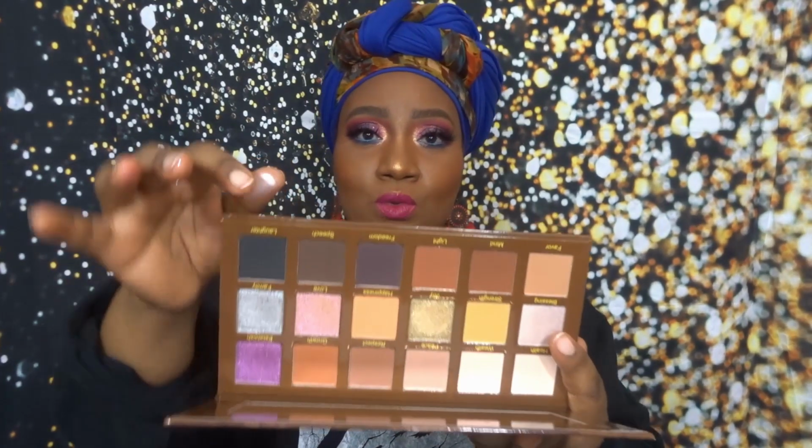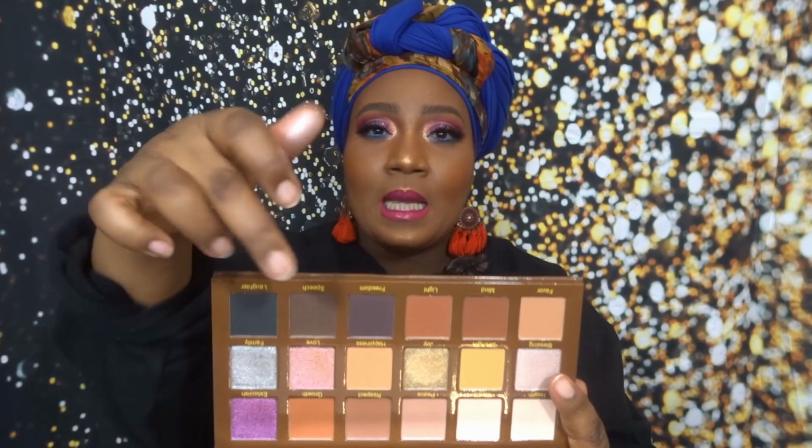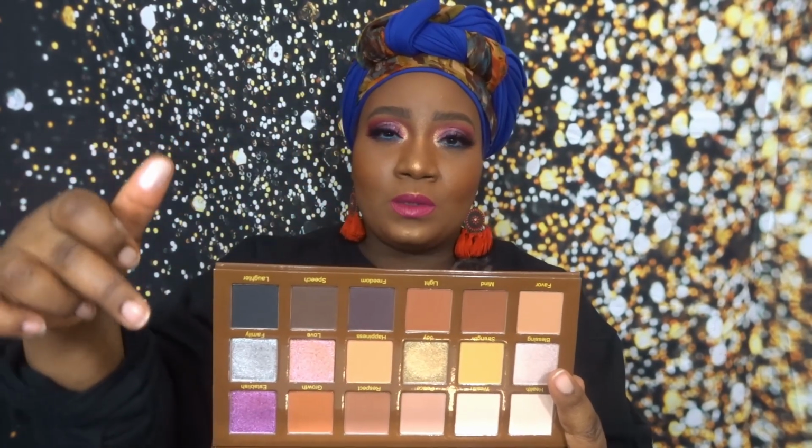That was the only reason why I got this palette, and the fact that the brown tones are a little bit different, plus it has a black in it. I mean, look at the browns, they are so different in terms of undertone, and it's just a complete palette if you're looking for something less screamy, something that won't scream so much in your face.